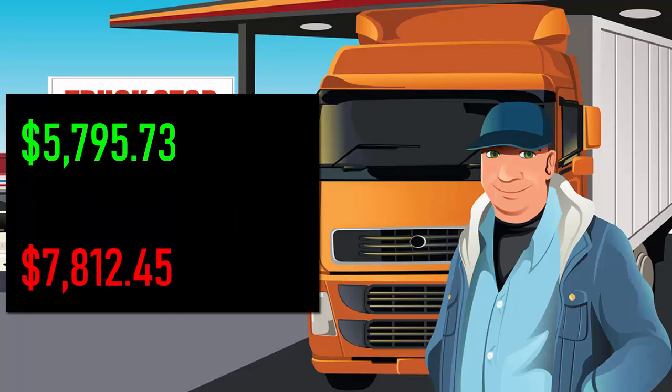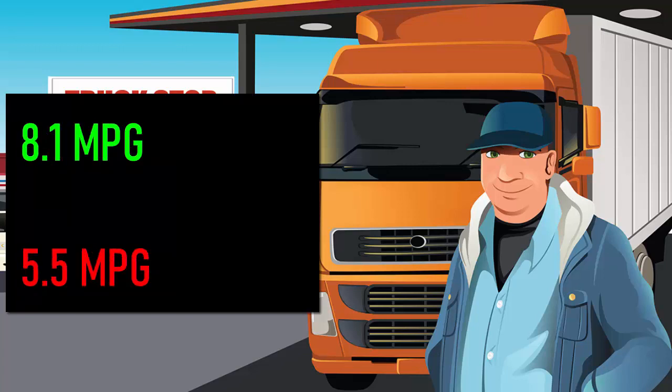$5,795.73 is what Bob spent on fuel this month, compared to $7,812.45. Bob was able to go from 5.4 miles per gallon all the way up to 8.1 miles per gallon for the month of May. And there are 4 things that he really had to do.